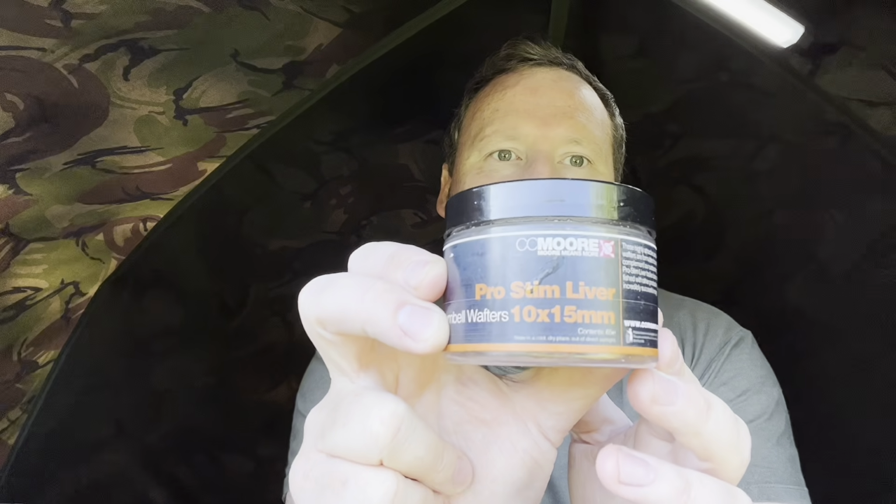So rather than having to soak my baits to make them more palatable to the fish, sticking them out there for a day, sort of half frozen when you arrive at a lake, it usually takes 8-9 hours to get to a point where it's soft enough for them to eat. Don't get me wrong, they'll eat it at any point, but in my opinion I think they prefer it when it's a bit softer. So a kind of yellowy Live System, and then I use either a bottom bait, one of those straight out of the bucket, or what's been doing very well is this brand new bait from CC Moore, which is a Pro Stim Liver.